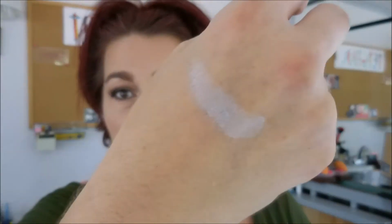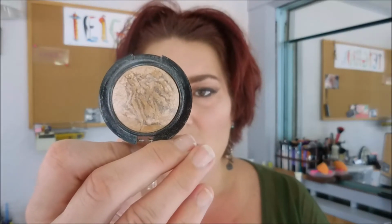This one is Sunset Sky. It is really used up. It's supposed to have a dome to it and it definitely doesn't. The pigmentation on these guys is pretty stellar still, but I just can't. They're so old. I don't even remember when I got them. It was probably in high school when I got them. That's bad.